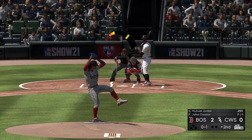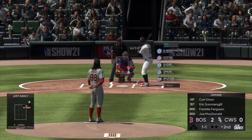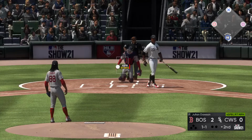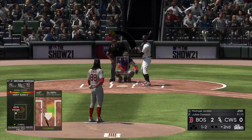Wow. It looks so tempting to the hitter, but making contact on that pitch can be very tough. The count is 1-1 now. And there are the umpires assigned to this one. Calling balls and strikes is Mr. Carl Dixon. Dan, this is an offensive player's dream, to have Carl Dixon behind the dish. He is tight on the corners.